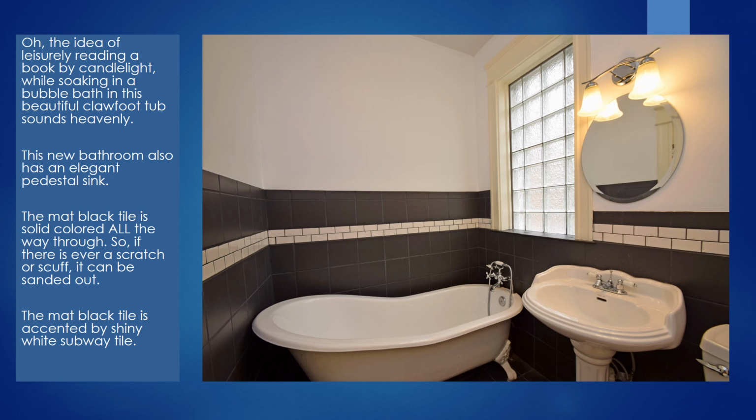Oh, and the idea of leisurely reading a book by candlelight while soaking in a bubble bath in this beautiful clawfoot tub sounds heavenly to me, which is why I designed it this way. So this new bathroom also has an elegant pedestal sink, and the matte black tile is solid colored all the way through. So if there is ever a scratch or scuff, it can be sanded out. The matte black tile is accented by shiny white subway tile.